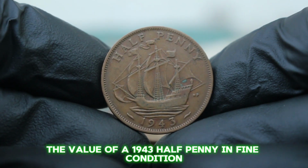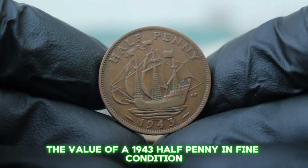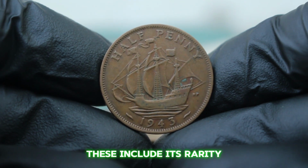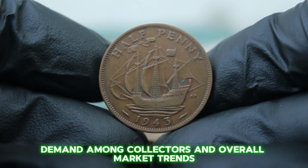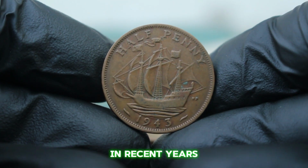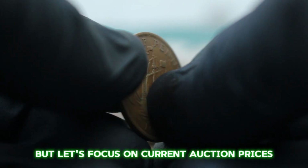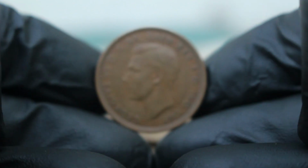The value of a 1943 halfpenny in fine condition can be influenced by several factors. These include its rarity, demand among collectors, and overall market trends. In recent years, the market for such coins has seen fluctuations, but let's focus on current auction prices.